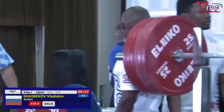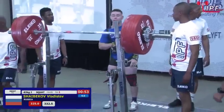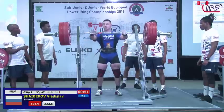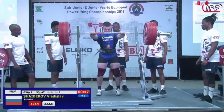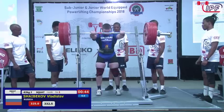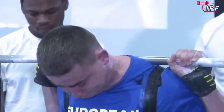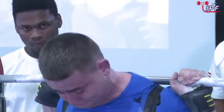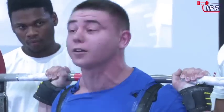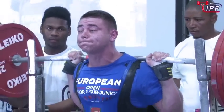They're trying to collect his best total because they're going to fight with the Ukrainians. It's going to be a tough battle for him. He must have this lift. Yeah, it's very important for him to get this one on the board. He didn't have any problems with weight with the 325, it was just depth. Hopefully the 332.5 will push him down a bit further.